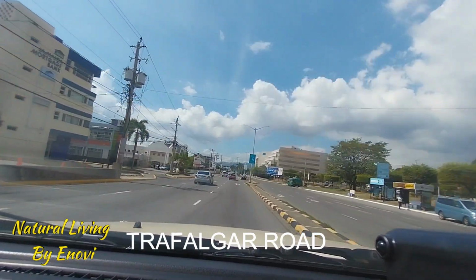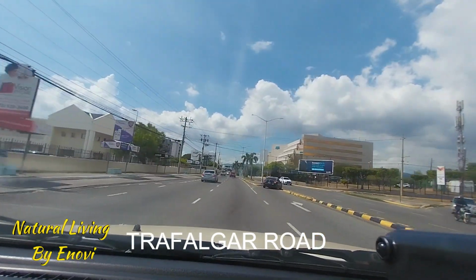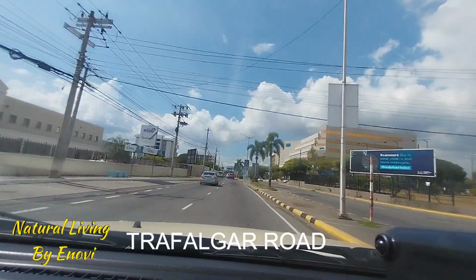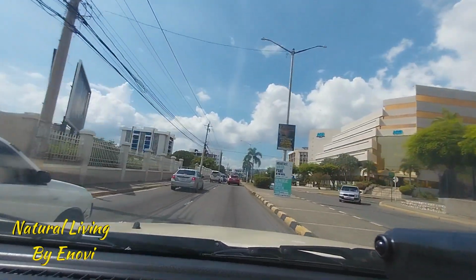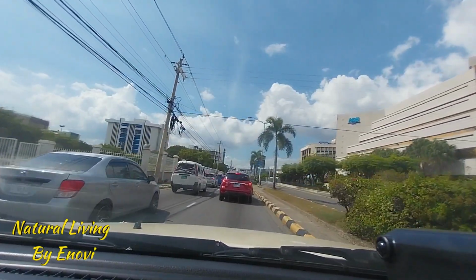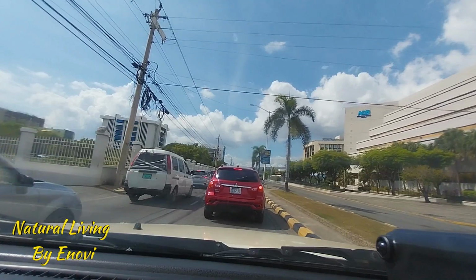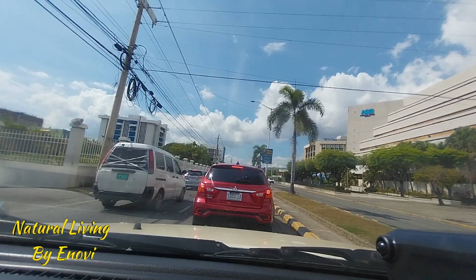So we just came off Knutsford Boulevard, we're on Trafalgar Road, and we're passing the Atrium, which is NCB head office, National Commercial Bank. We're going to take a right. And that is how you reach the JMB head office at Houghton Terrace.